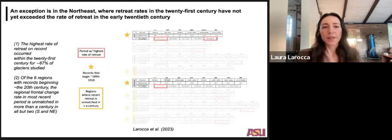So just zooming in on those regions, in the South, post-Little Ice Age retreats have been nearly matched by recent loss, so within error. And so the major exception here is the Northeast, where retreat rates in the 21st century have not yet exceeded the rate of retreat in the early 20th century. However, in the paper, we do argue that these periods are not directly comparable in terms of measurement uncertainty, climate, or glacier hypsometry.